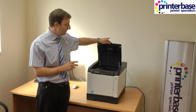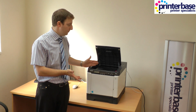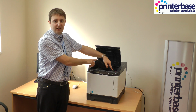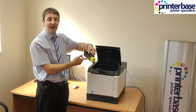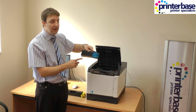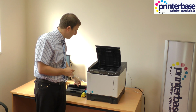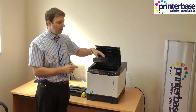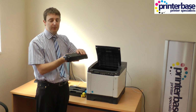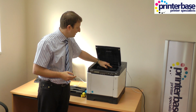So you simply lift the lid and it will beep at you to tell you that the top cover is open. You simply lift the left hand side of the cartridge and pull it out. That's the yellow. They're in a line, so the next one to come out is the cyan, then the magenta, and finally the black. Now you'll notice the cartridge is larger for the black because it does more prints. To put them back in, it's a reverse process.